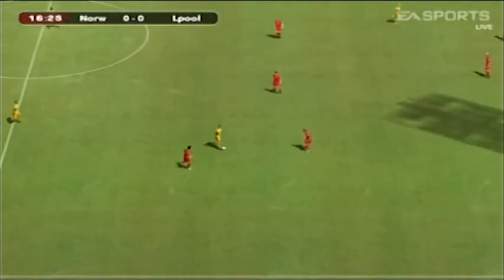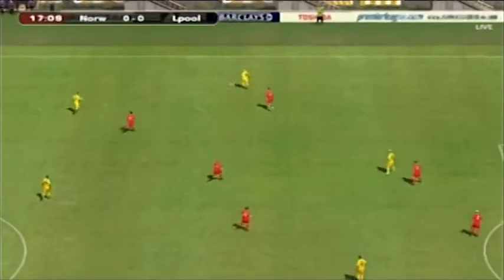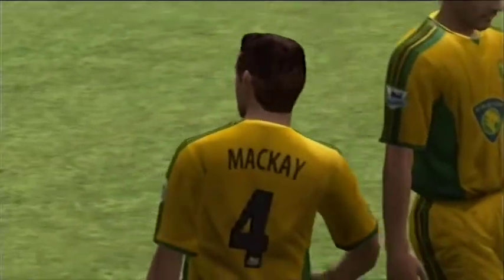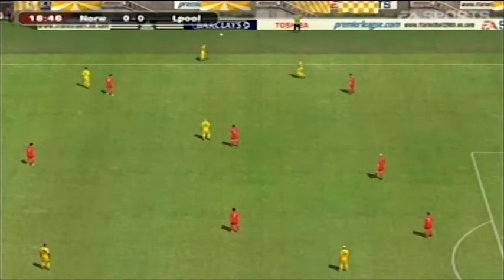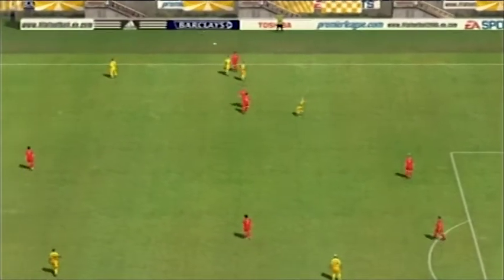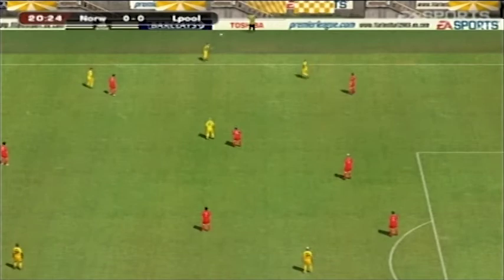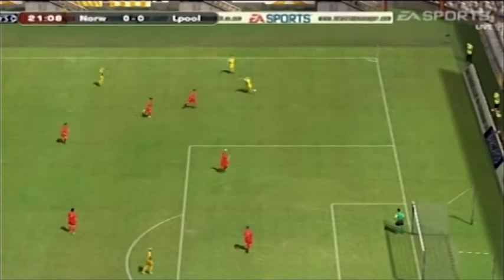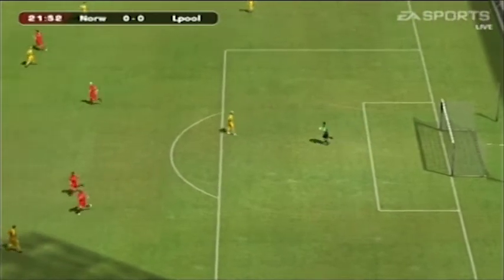Holt. Huckabee. Francis. Yes, nice ball. Yeah, he did his job reasonably well. His priority is obviously to safeguard his goal, and that's exactly what he did. Huckabee. Forces the defender to clear. Huckabee. Saves the header. He'll be very pleased with that. Well, at least they've tested the goalkeeper.